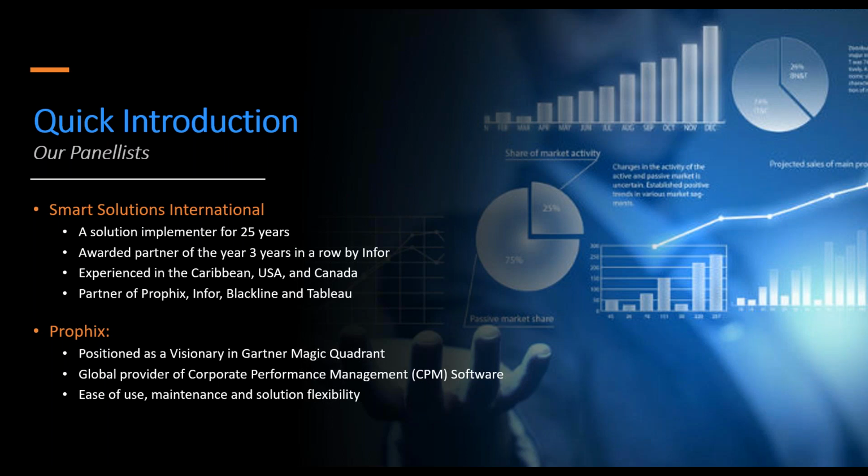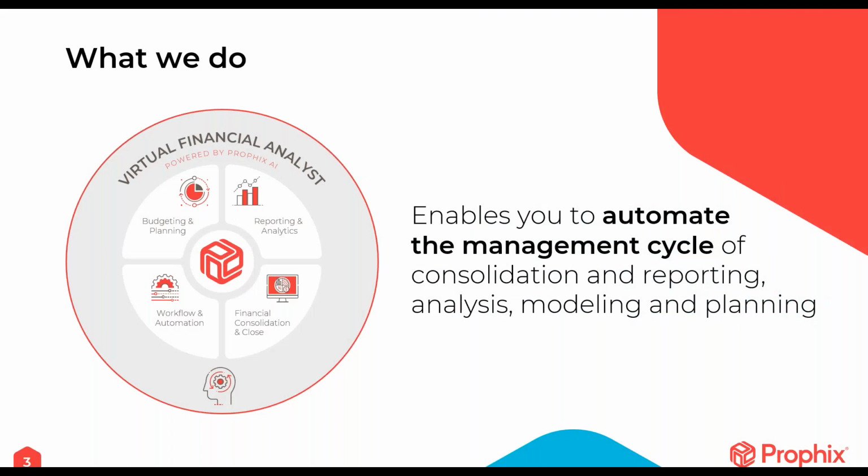Victor said that Prophix is a corporate performance management tool, right? But what does that really mean? Prophix is a corporate performance management tool, and it's exactly what Victor explained. We help you with your reporting and analytics, but we also go a lot further than that. Within this unified solution, we also have a budgeting and planning tool. We have workflow, security, and automation to make sure that the users can only see the data that they have access to. But not only that, we're also a financial consolidation and close tool.